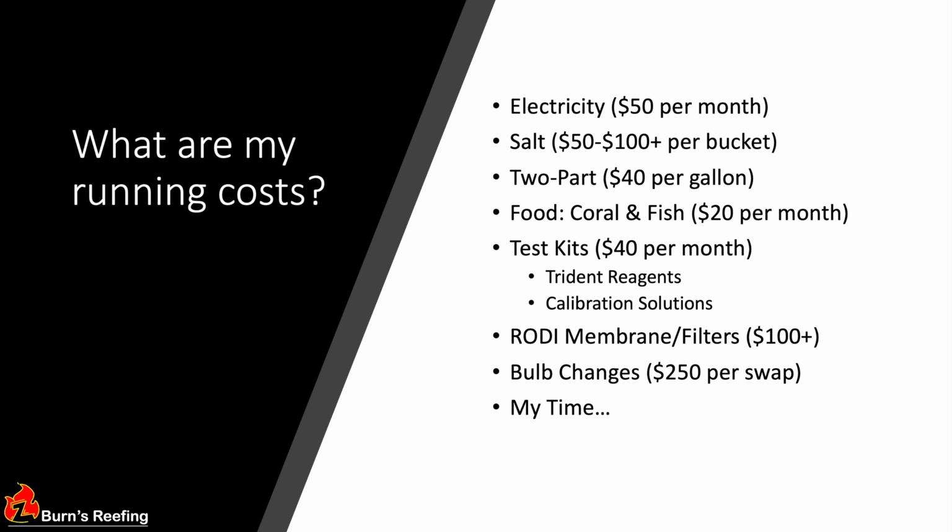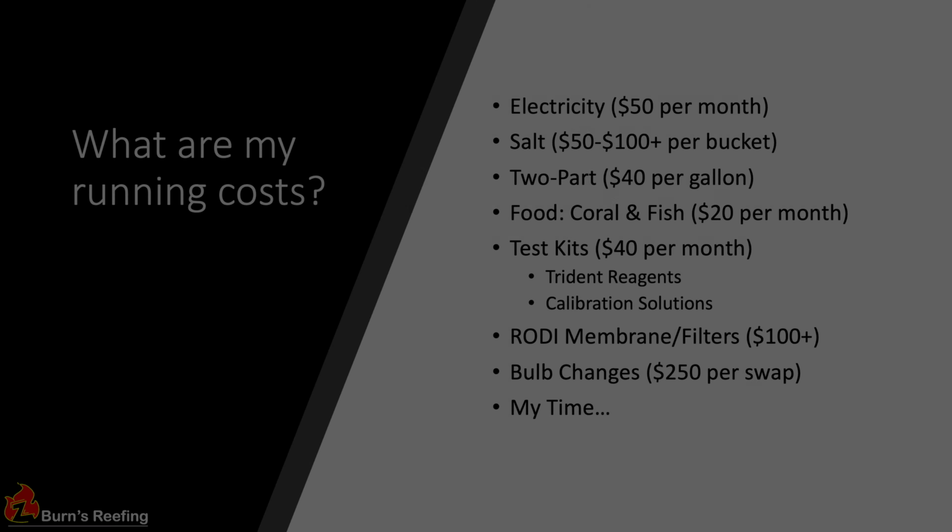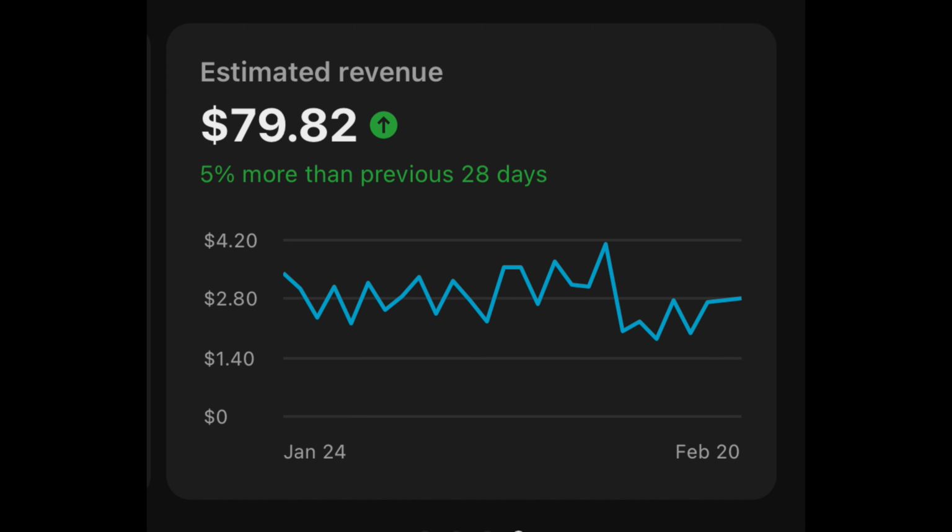So I usually go about a year. But to get the T5s and the metal halides replaced, it's about $250 for me. So definite expense. So in summary, running a reef tank, once you buy everything, which is very expensive, I have a video on that, how much I paid for everything. It's not cheap to maintain. It does have some running costs.